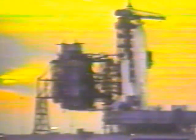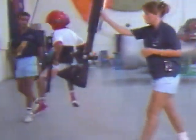We visited old and new launch pads and saw the vehicle assembly building where the space shuttle is prepared for launch. Training begins with the sampling of high-tech hardware, which is used in training for the actual mission.